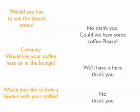So, would you like to see a dessert menu? No, thank you. Could we have some coffee, please? Certainly. Would you like your coffee here or in the lounge? We'll have it here, thank you. Would you like to have a liqueur with your coffee? No, thank you.